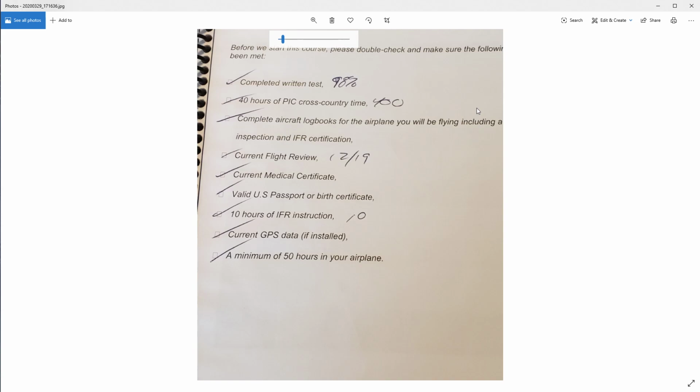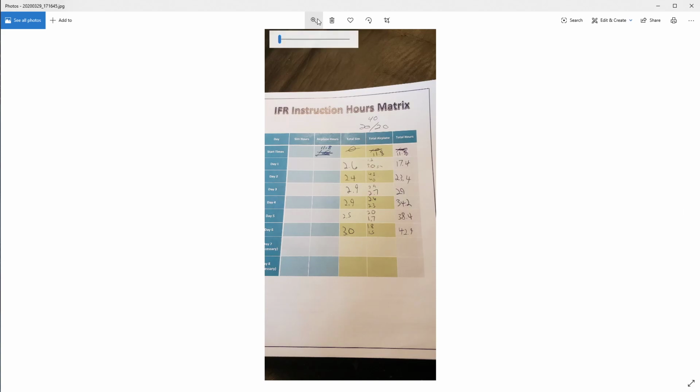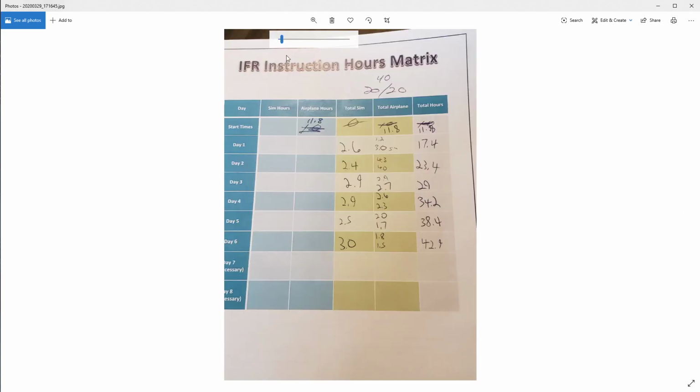You need a passport. You only need to show your ID, your driver's license, when you go to the check ride. But because this is a training school, you do need to bring your passport or birth certificate with you. Having 10 hours of instruction already. If you brought your own plane, GPS data. And if you're flying your own plane, they wanted you to have about 50 hours in your airplane just from a proficiency perspective.